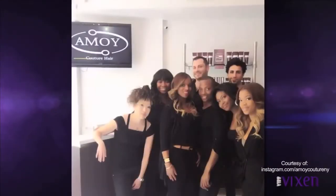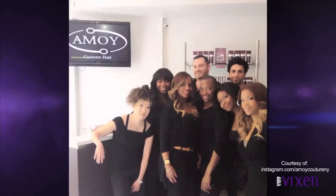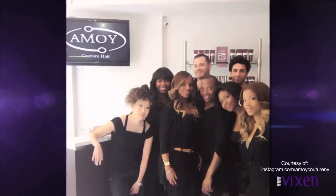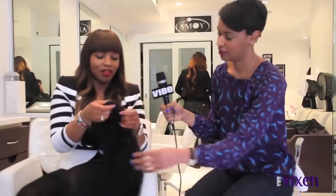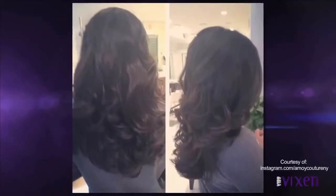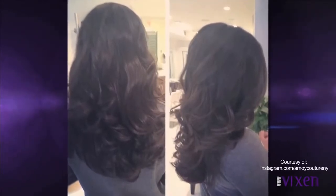So I have my own line of extensions, Amoy Couture, and it's pretty much Indian virgin hair. Meaning the hair is untouched. It's not chemically treated. So this is pretty much right off the head of a girl from India. And we get this kind of hair because, like I said, we do a lot of color and we customize the color for the clients.